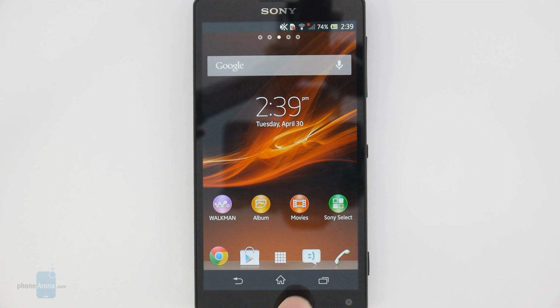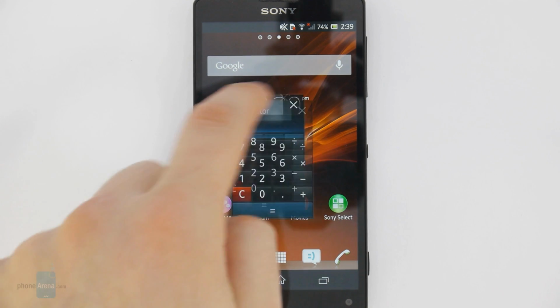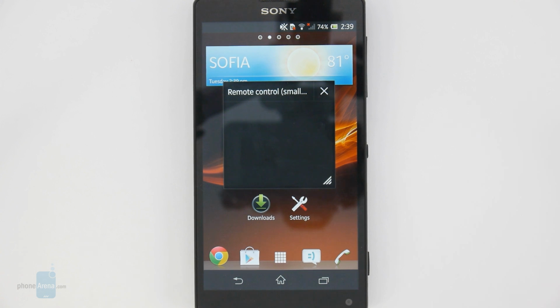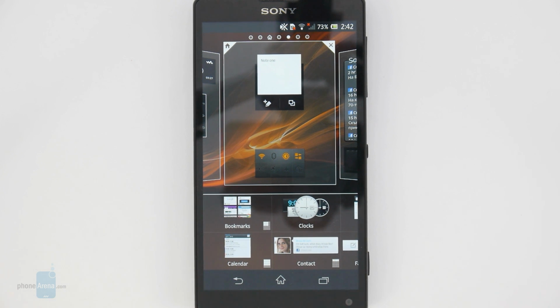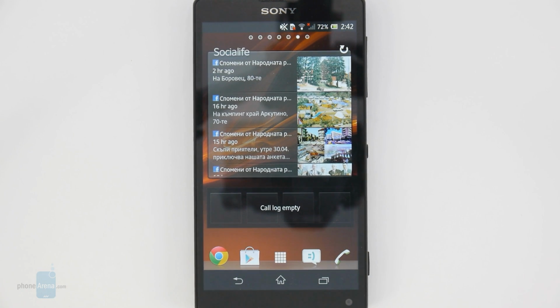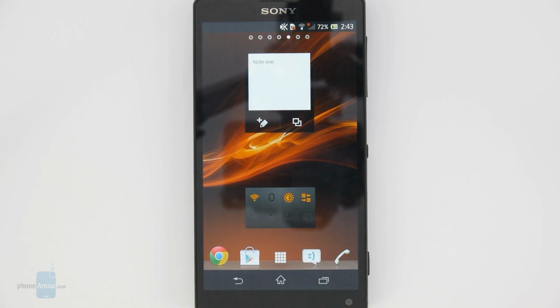Another handy feature that we're quite happy with are the so-called small apps. Think of them as applications that run in their own small window hovering above the UI. These include a calculator, a voice recorder, a notes application, a timer, and a small application that allows you to use the smartphone's built-in infrared controller. When it comes to widgets, you get the usual set included with Android 4.1, but a few handy tools by Sony have also been thrown in. Among them is a widget for easy access to the contacts you've recently called, a couple of social networking widgets, toggle buttons for a number of the phone's functions, and a notes widget.